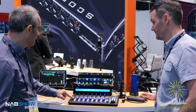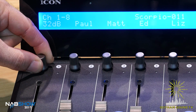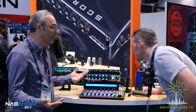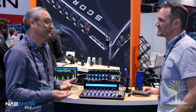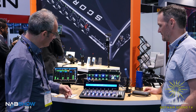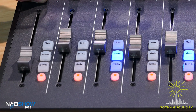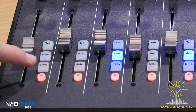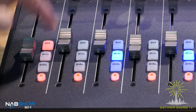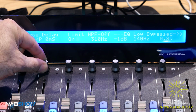And then we have a dedicated trim per channel as well. Now this is something that all our users have been asking us for a long time, since the CL12 came out. Unfortunately we didn't have that on the CL12, so here's a great solution for that. Each channel has a record arm, a solo, mute, and select. And if I press the select button, it brings up the FAT channel for that channel.